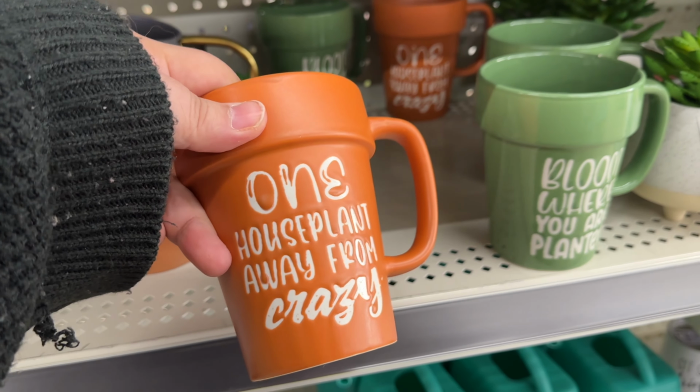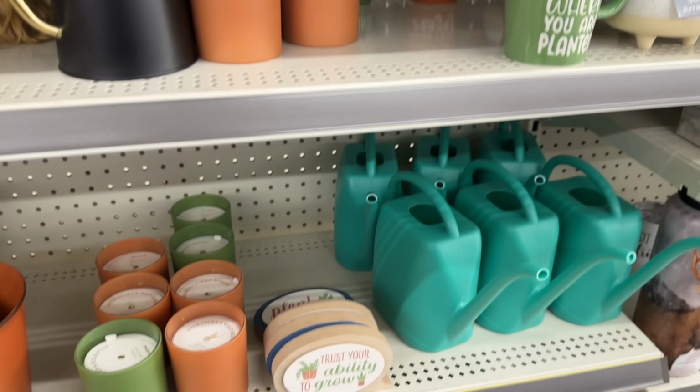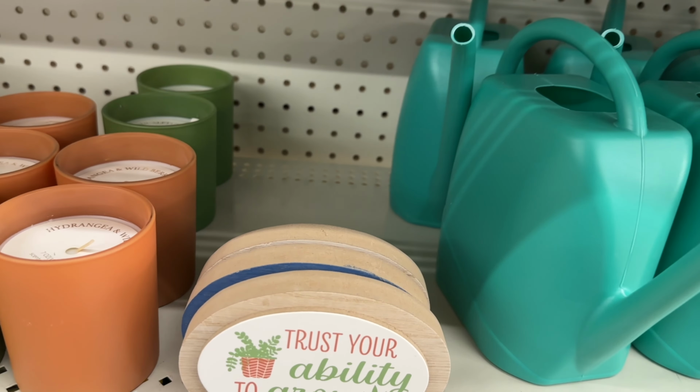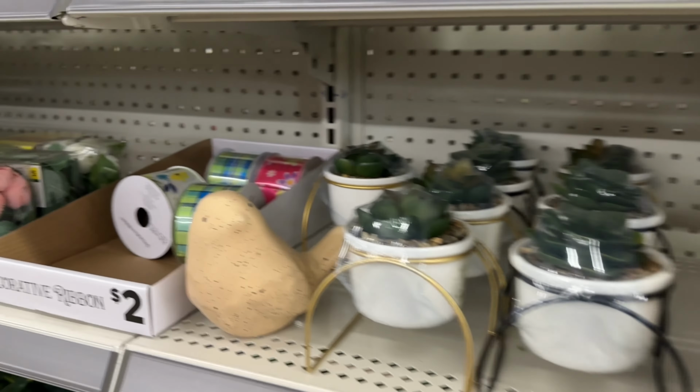I love it! Trust your ability to grow. Oh my god, this is such cute stuff.